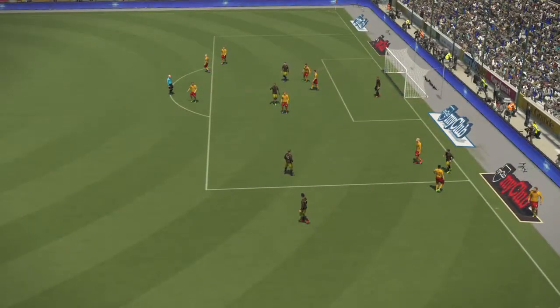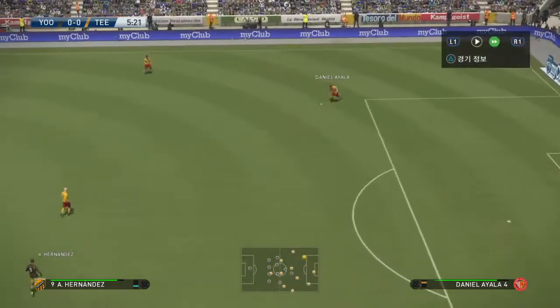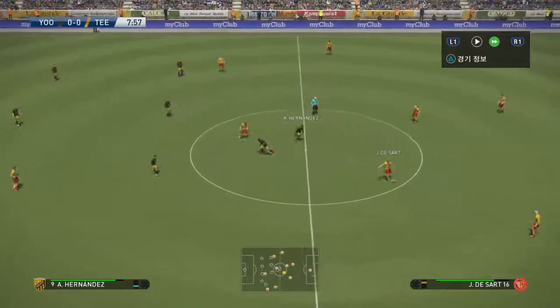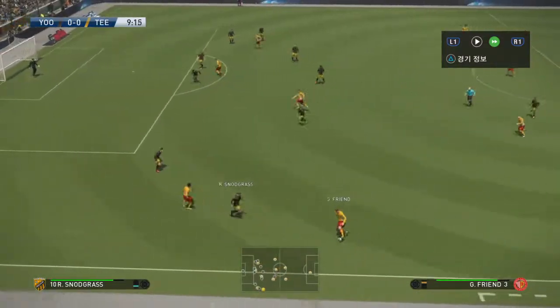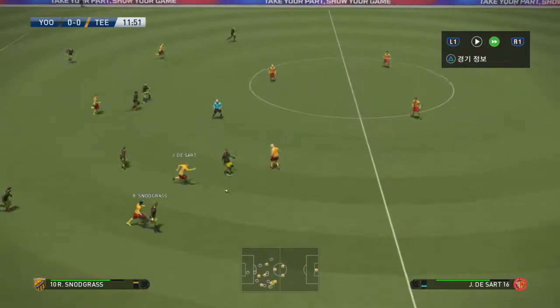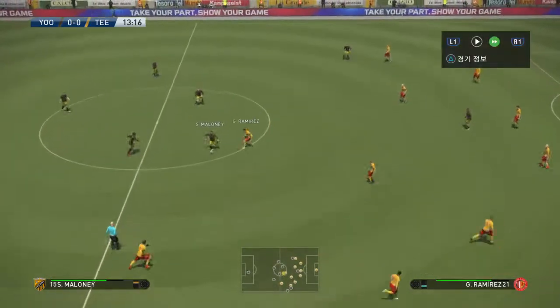Abel Hernandez looks to dink one in. Gaston Ramirez passes it through, looks to slip it through. Yeah, that does look a foul. Referee's given a free kick.